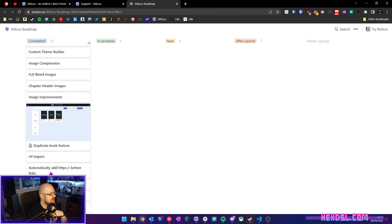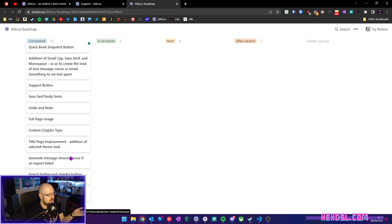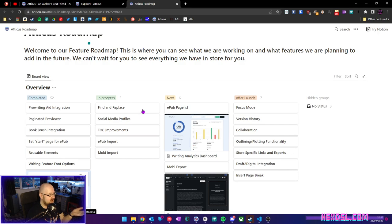So there's a lot of features already in there. We won't talk about stuff that's already in there because, I mean, it's already in there, right? We're just showing it. In progress, find and replace. I mean, find and replace is a pretty big deal. Social media profiles, I don't want it, but people do. Terms and condition improvements, not really something I care about. EPUB import, Mobi import, both would be nice. Seem to be working at the moment. I'm not sure what I think about them. Don't think I need it.